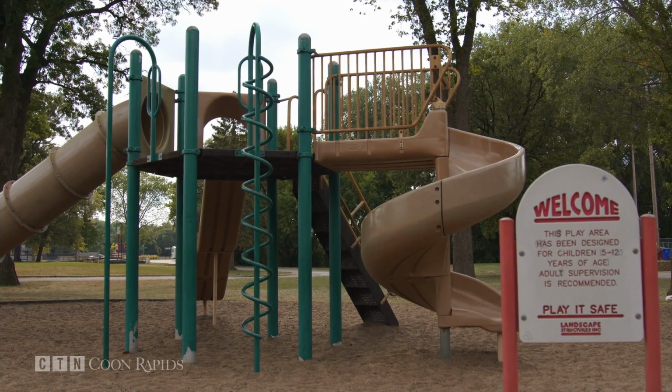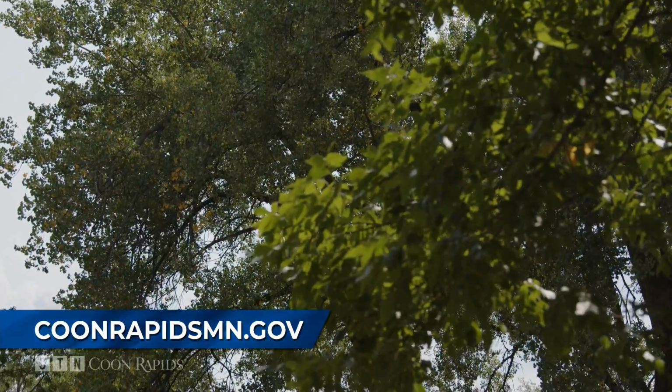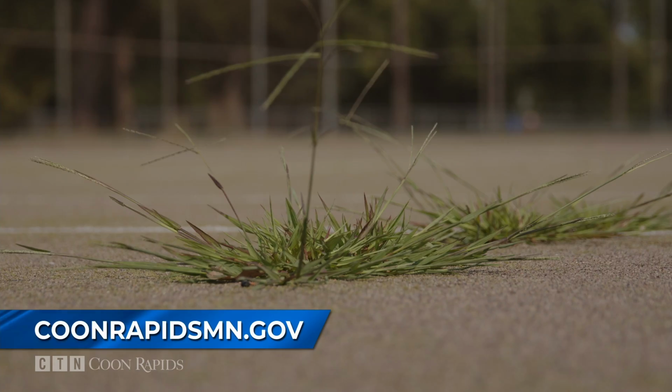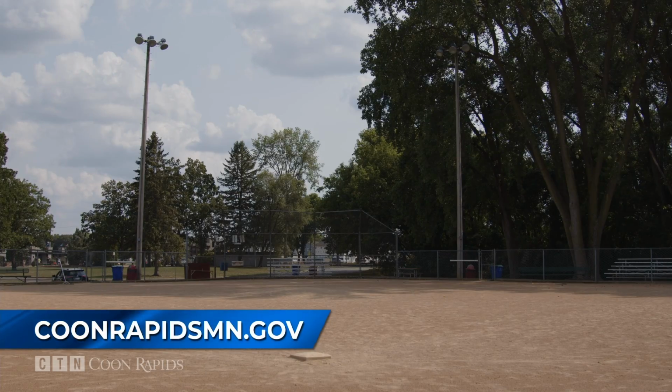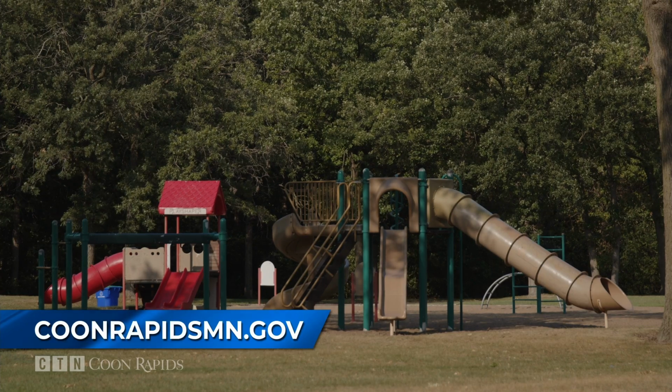To find a link to the survey, just log on to the city's website, coonrapidsmn.gov. A preferred concept is expected to be approved by the City Council later this year, with design work next year and construction likely in 2024.